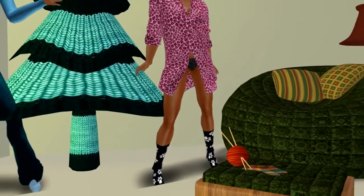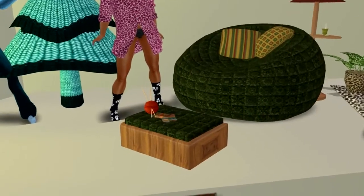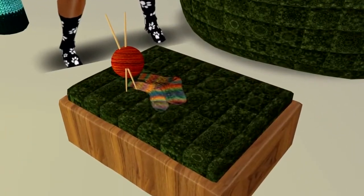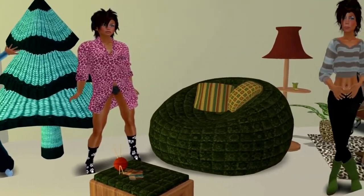Bayview Market created this great comfy chair with the ottoman, and there's knitted socks sitting on the ottoman just waiting to be knit. There's yarn and knitting needles. I can just cozy up in front of the fireplace and get to work on that. It also has the lamp in the back.